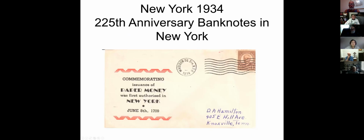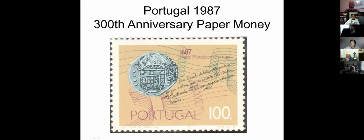This is interesting: 225th anniversary of banknotes. This is a souvenir envelope commemorating the paper money of New York, which sits in this particular category. And the last one here, 1987, Portugal issued a stamp commemorating the 300th anniversary of paper money. The interesting thing is that it's 1687 paper money in Portugal, but there's no picture of paper money, just a coin. It's kind of weird why they did that one.